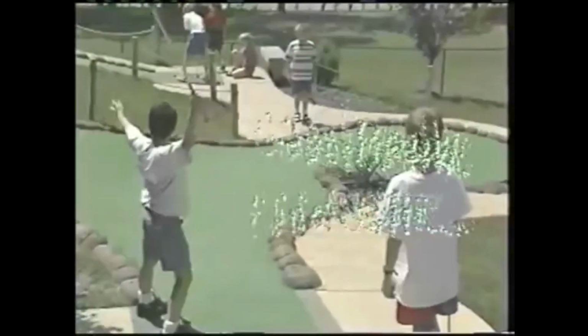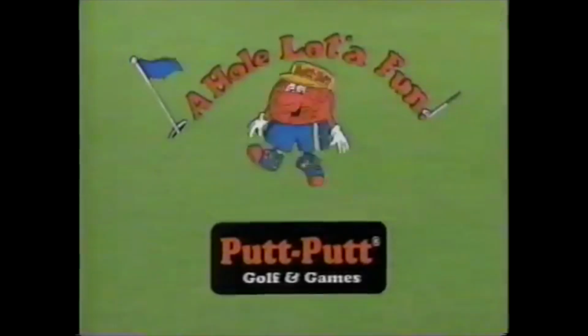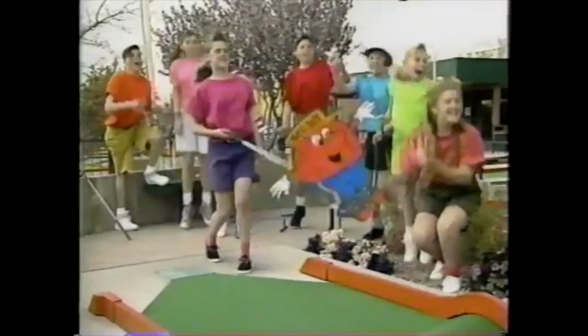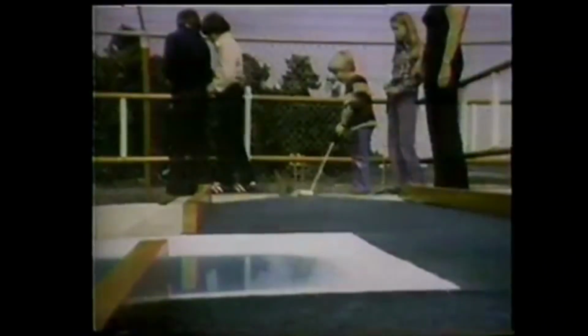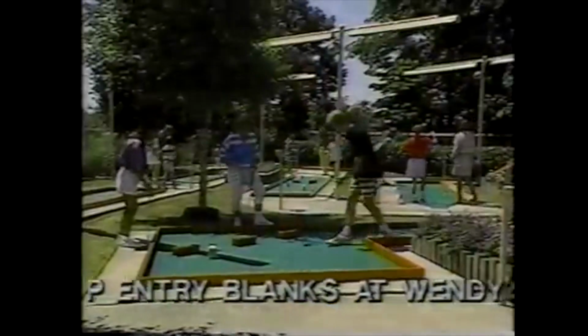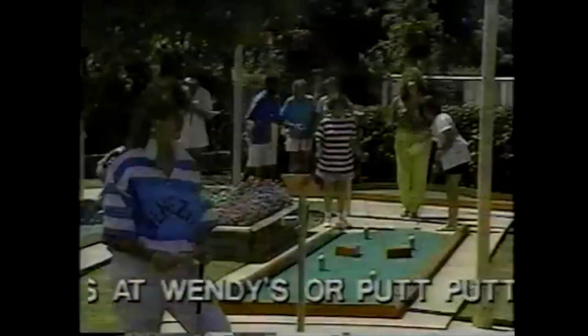Get ready for golf. Let the fun begin. Go for a hole-in-one. Come on and knock it. Any other putter but a putt-putt putter's gonna putt it in a puddle up. Everybody playing putt-putt golf.